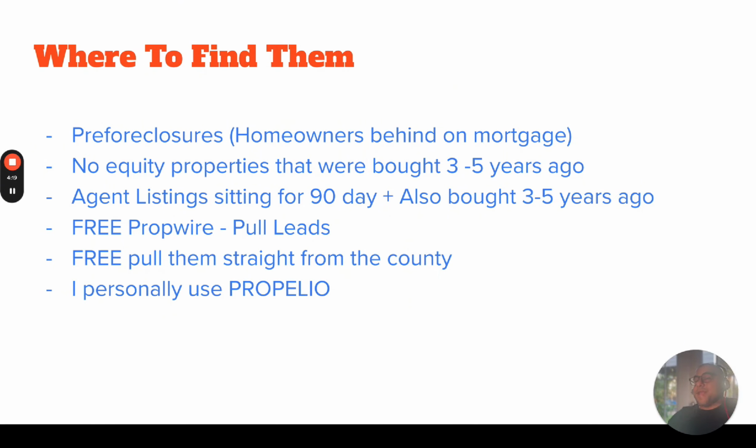And so the idea on every call is to figure out a solution to their problem. So if there's no problem, there's no motivation. And specifically with pre-foreclosures, I like to go over all their options. Number one being reinstating a loan. That's always going to be the best one for them. Number two is a repayment plan from their lender. They got to call their lender, see if they can get a forbearance or a modification.